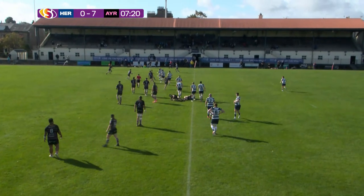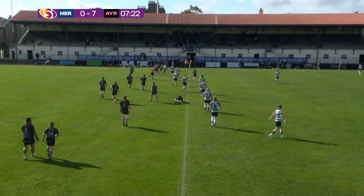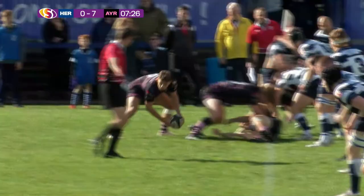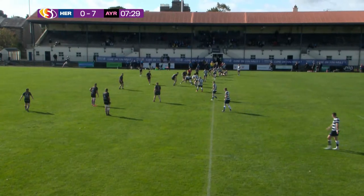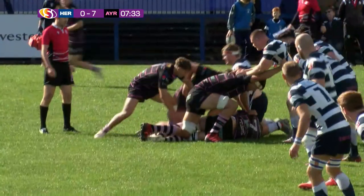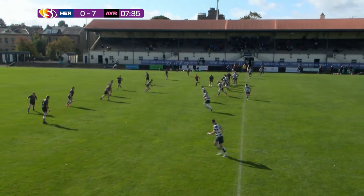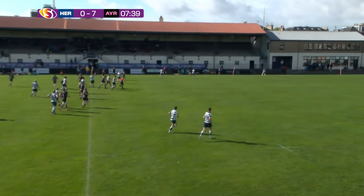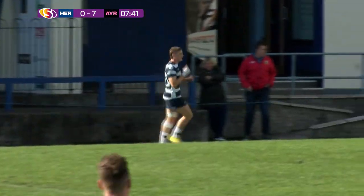Good counter-ruck by Heriot's, pinning Ayrshire Bulls in their own half for the moment. They just need to get their hands on the ball for a spell. The Ayrshire Bulls are in no mood to give them that. Thompson switches the attack again off his left foot. Perfectly placed.